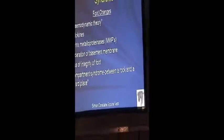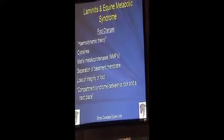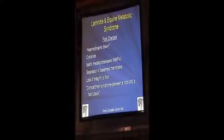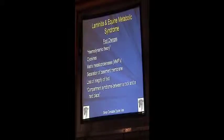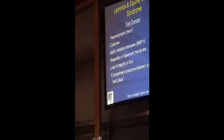So, just taking a bit of a step back, the hemodynamic theory, which is a bit what Paul was saying about the arteriovenous anastomosis and this, what's called the shunt from the artery side to the venous side, means that you don't get enough blood supply to the foot. The blood supply to the laminae, to the living things, dies off, so they just die and separate. So this is where you get the cytokines. That's a bit like that TNF alpha I was talking about.